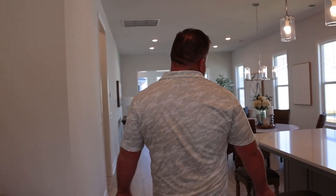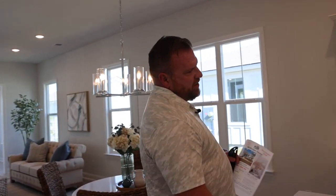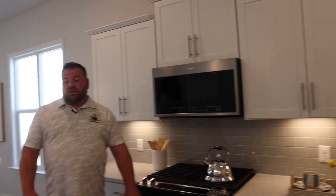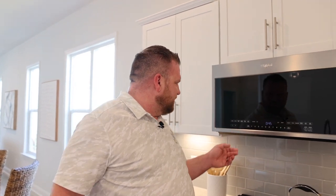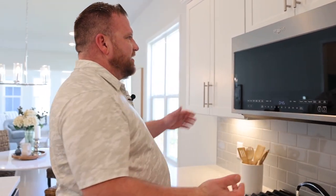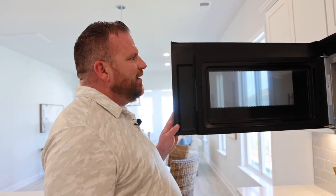But look at this kitchen, look at the detail. Now, these are quartz counters, but these are like a level 5 quartz. I mean, these are amazing, amazing counters. So you've got the single basin sink, but you've got the really cool chrome Moen faucet. You've got the upgraded Whirlpool smart technology. Look at this, I don't even know how to open this microwave. This is crazy. They've got, how do I open this? There we go. Oh, this is pretty sweet.